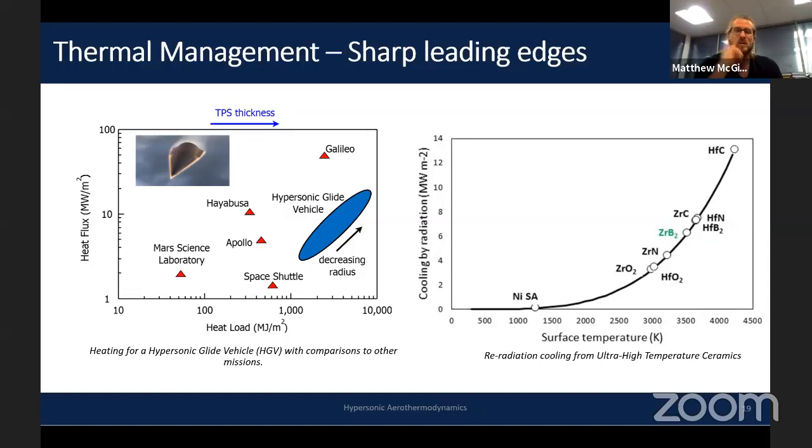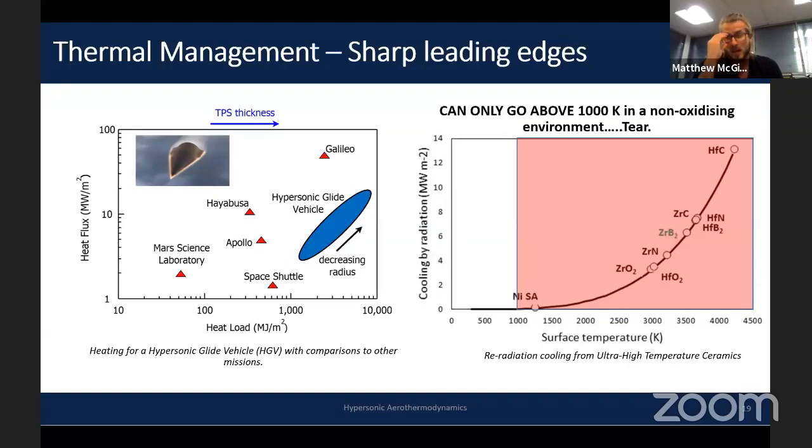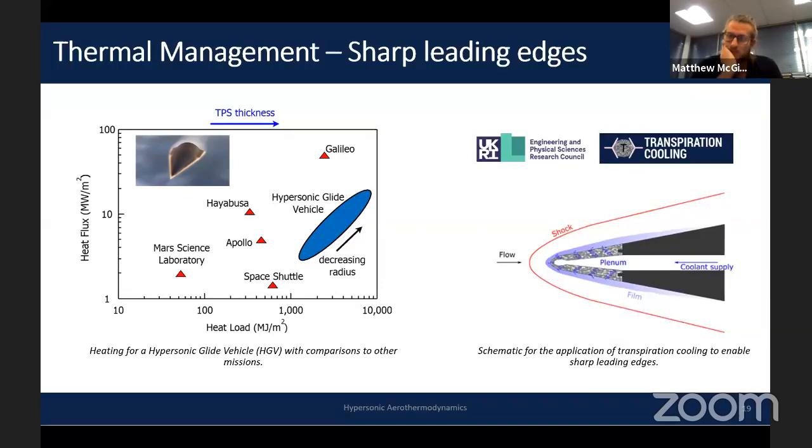The only issue is that these things don't work above about 1,000 Kelvin in air, because they just get destroyed by oxidation. So that becomes a bit of an issue. So we've been doing some work here over the last 5 years, thinking about whether we can pass an inert gas out through a porous part of this ultra high temperature ceramic and create a little buffer layer between it and the oxides which are existing in our shock layer, and protect our leading edge so it can then re-radiate out.